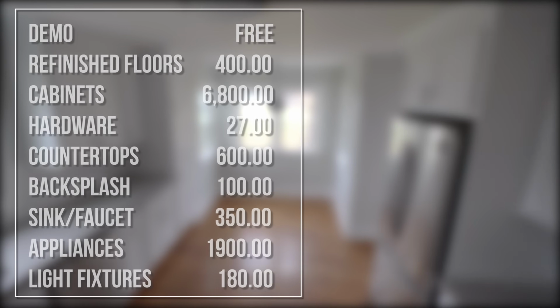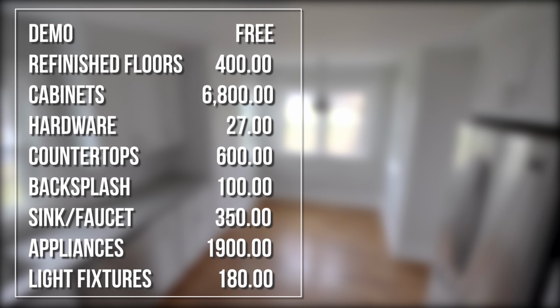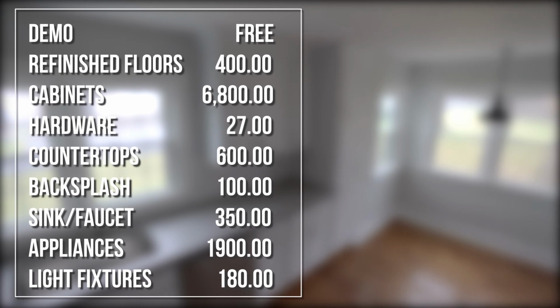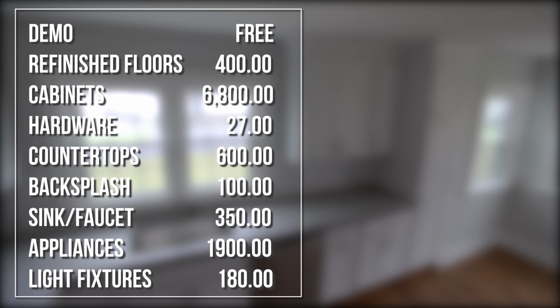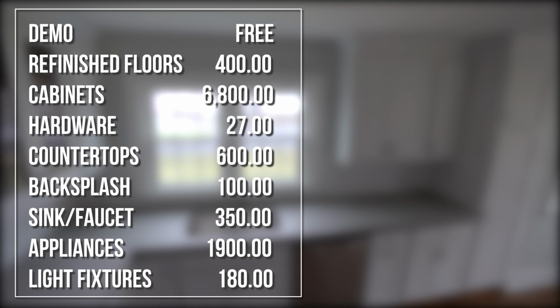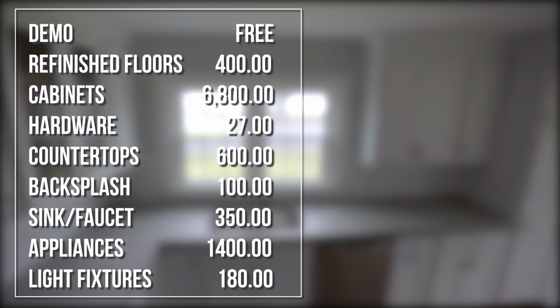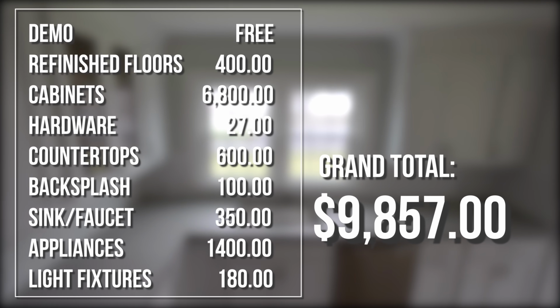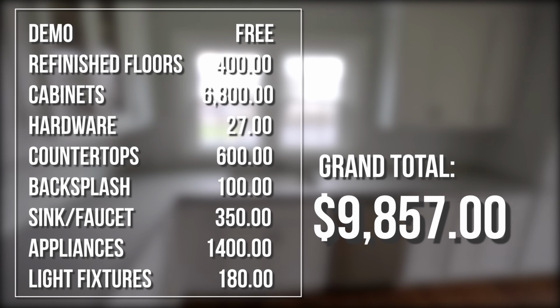Here's the breakdown. All right, so you can see where we splurged and where we were able to save some money by doing things ourselves. Pay attention to those appliances. They were $1,900, but they accidentally delivered a demo unit of the fridge, so they knocked off $500, which was good news for us because it kept us under budget for a grand total of $9,857 to completely renovate this kitchen.